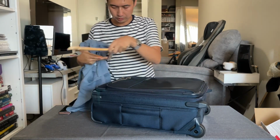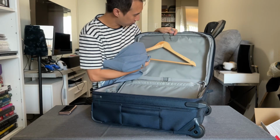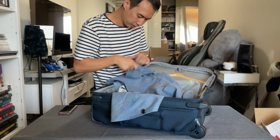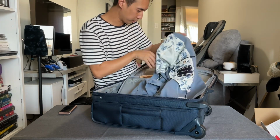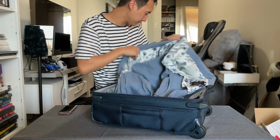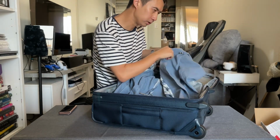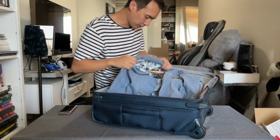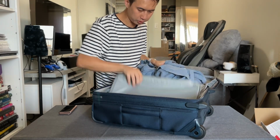So I have a nice blazer here. If I want to hang my blazer, I can. I can put this hanger here, and then all I have to do is, my nice blazer I bought in Korea. It's from a Korean brand called Hazy's. Pretty expensive blazer. Paid maybe $250 US for it. Pretty expensive. This one kind of stretches out like this.